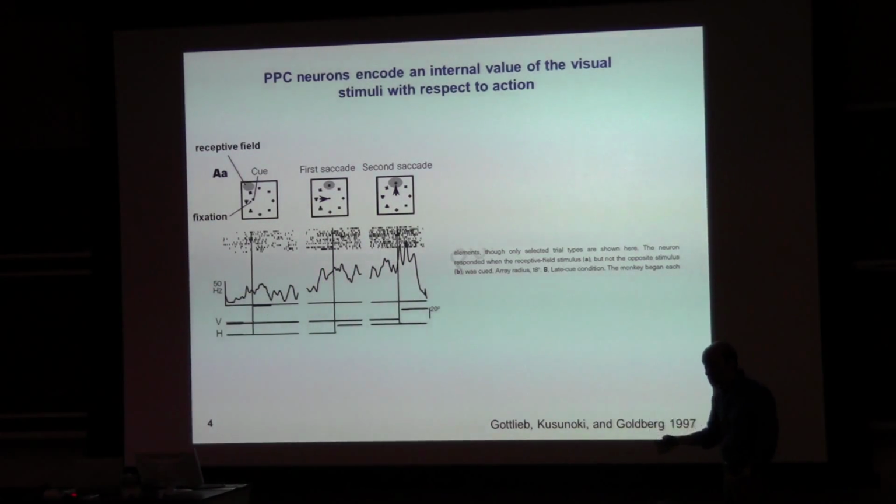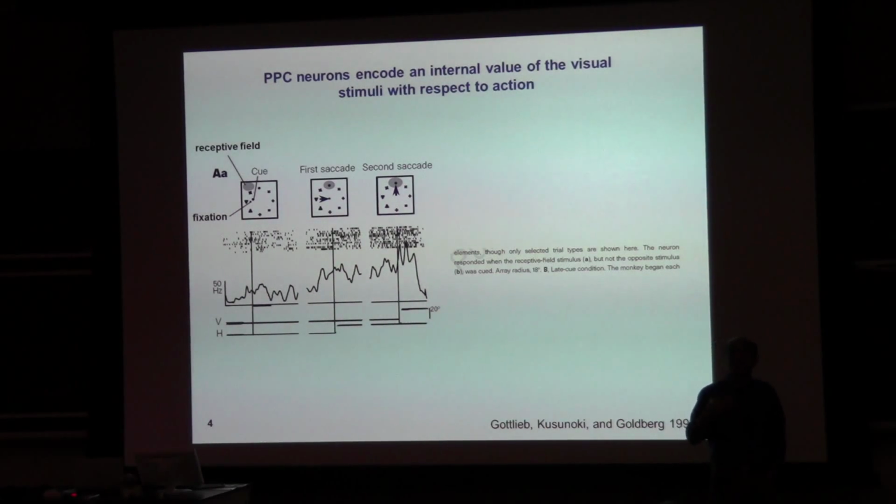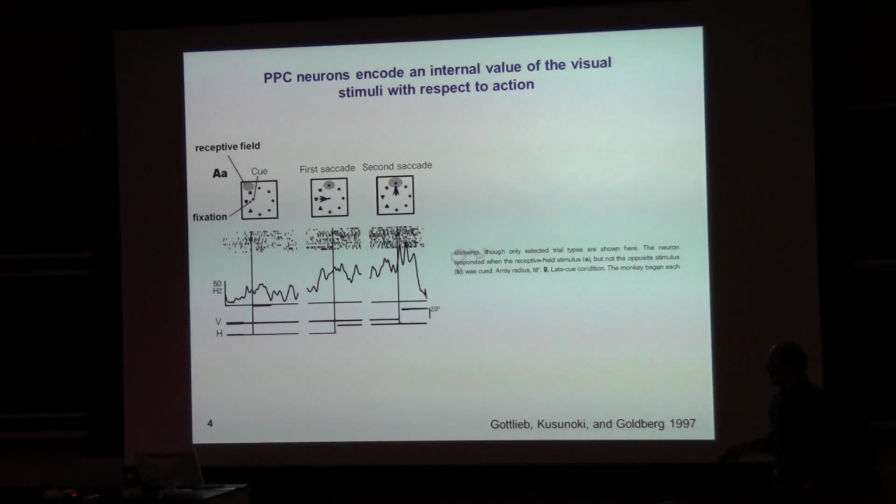So in anticipation of this stimulus falling in the receptive field of the cell, the animal is responding. This is a valuable stimulus. And when the animal makes a saccade to it, its activity remains high.